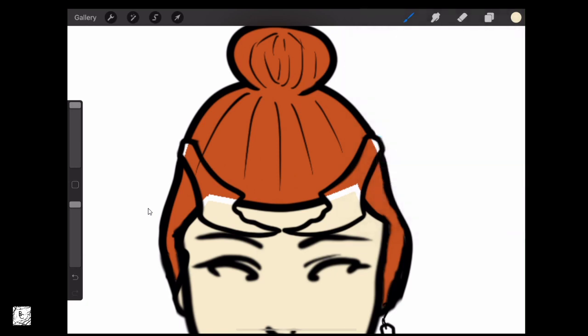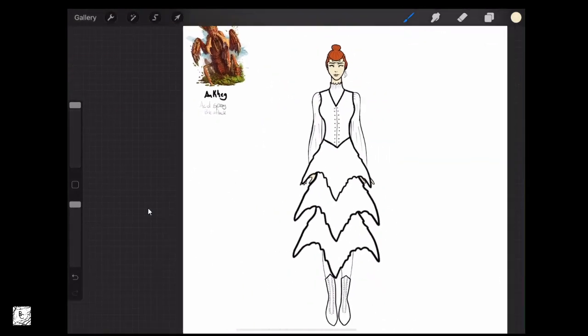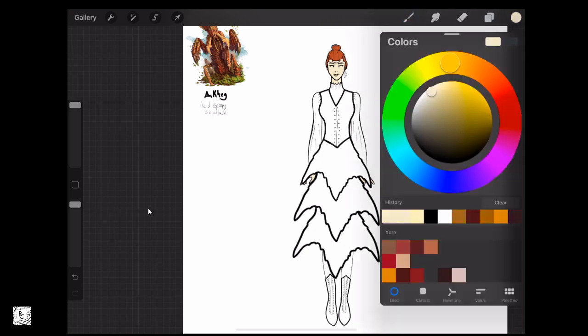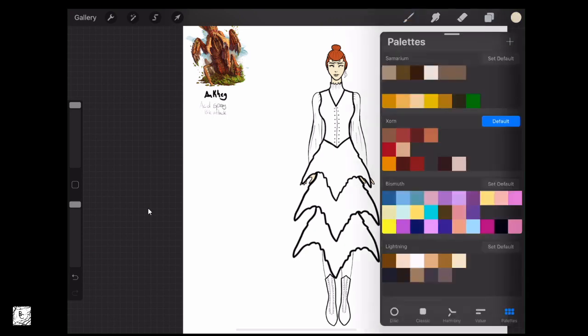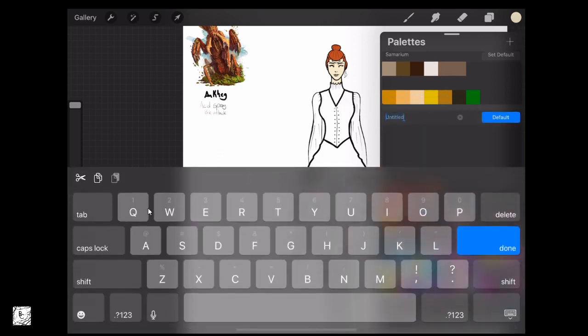Now I can start dropping colors into the actual outfit. However, we're gonna do what we always do on this show, which is set a new palette. And this is going to be the Ankheg.